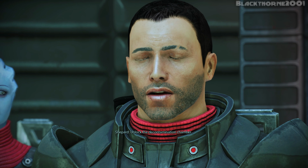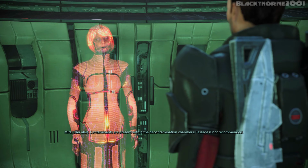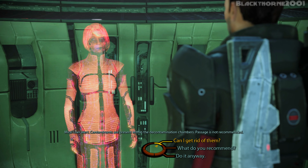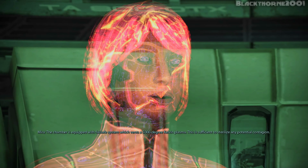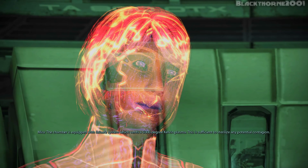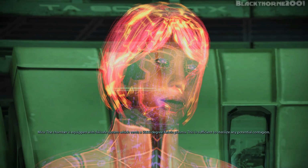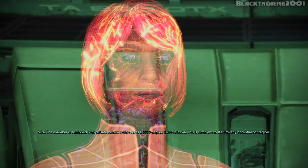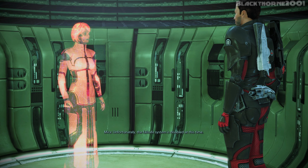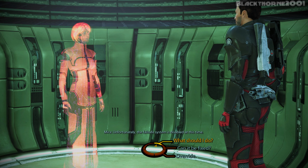Unlock the decontamination chamber. User alert. Contaminants are present within the decontamination chambers. Passage is not recommended. How do I get rid of the contaminants? The chamber is equipped with a fail-safe system which vents a 5,000 degree Kelvin plasma. This is sufficient to sterilize any potential contagion. Unfortunately, the fail-safe system is disabled at this time.